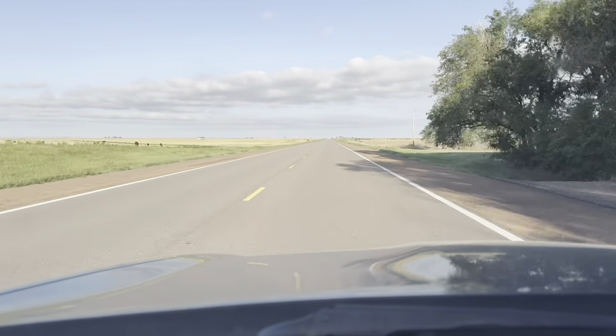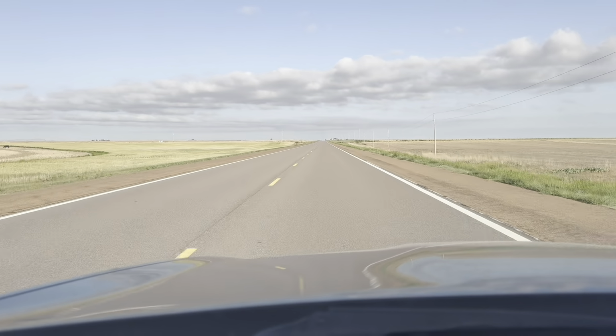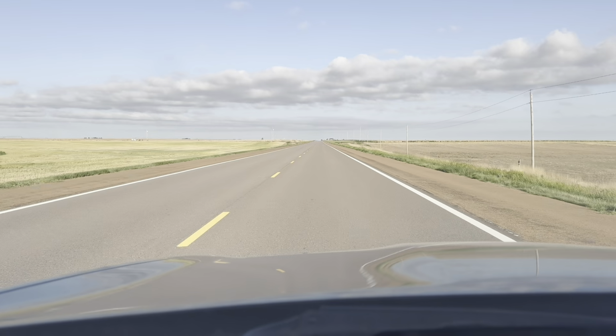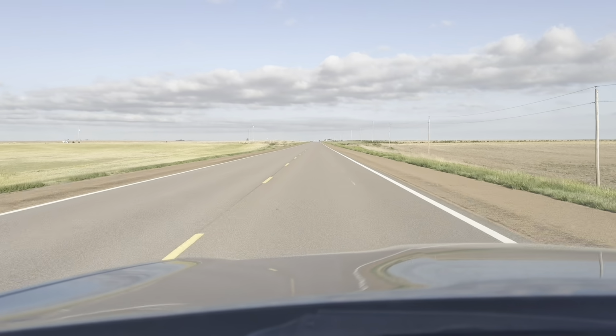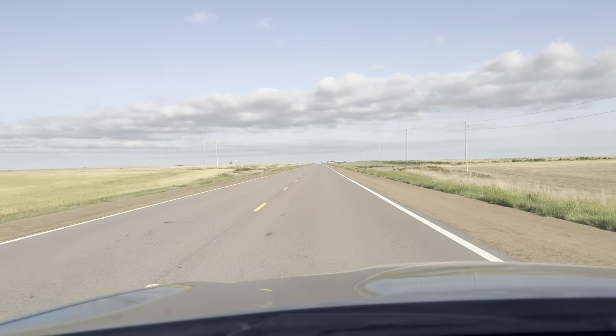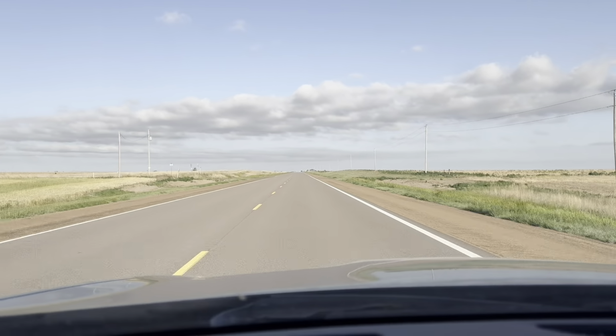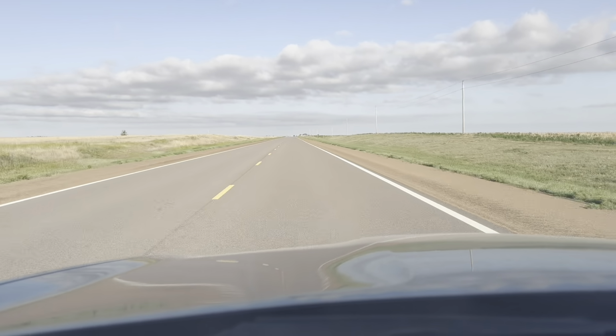Well, I am off and running. Well, I'm not running, I'm driving. But I started early today because I've got some driving time, and this is another one of those projects where I have not seen the inside of the area I'm going to declutter and organize. So when I get there and I turn the camera on and you see it for the first time, just know this was the first time I was seeing it too.